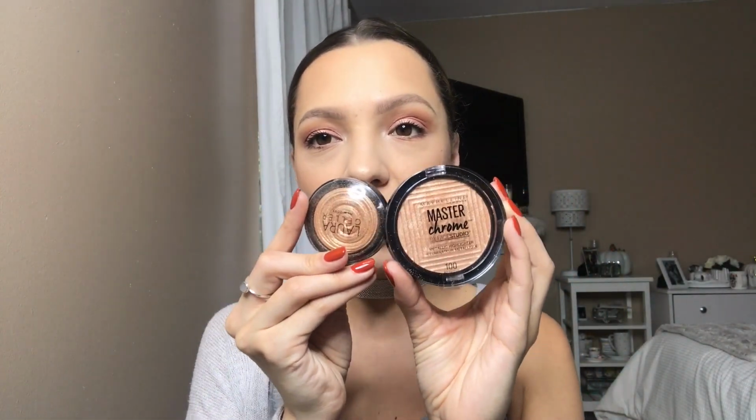So I'm going to go into the next highlight, which I think honestly is the exact same highlight, except super cheap. And that's the new Maybelline Master Chrome Highlight. This is in the shade 100 Molten Gold. You get, let's see, how many grams is in this? 6.7 grams. So this is 6.7 grams and this one is 4.5. Looking at them in the pan, they do look a little bit different, but these highlights are identical. I'm going to swatch the Maybelline Master Chrome next to the Gilded Honey. Are you kidding me?